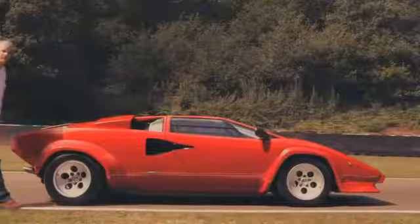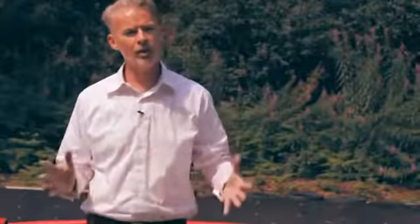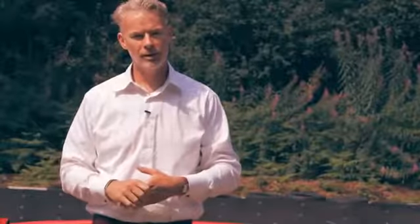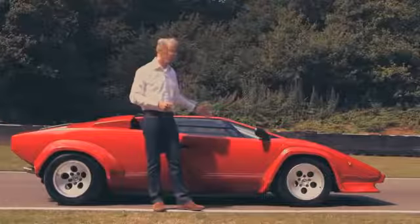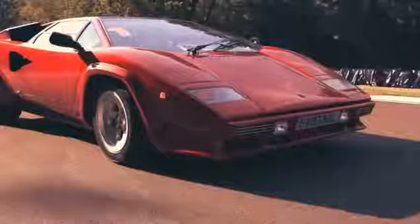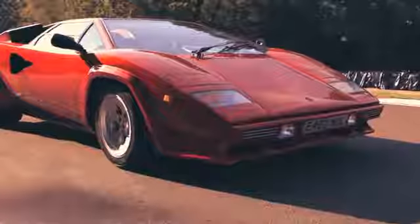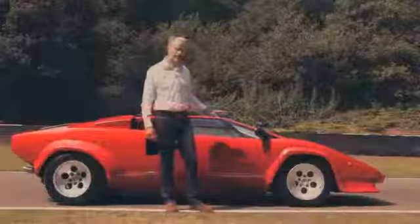So let's go back to 1971. We're back at the Geneva Motor Show. Lamborghini pulled the wraps off the SV, the ultimate Miura, the ultimate supercar. But at the same time, they pulled the wraps off the Countach, a car so different with its brutal styling, geometric angles. It's the very antithesis of the Miura. Two very different cars, both from the same company.